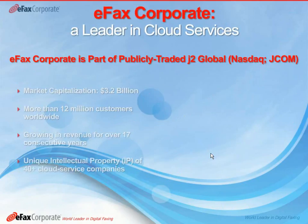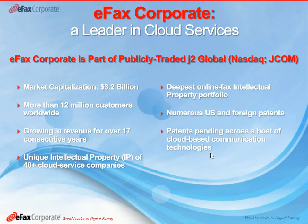So a little bit about eFax. eFax Corporate is part of J2 Global, a publicly traded company with a market cap of $3.2 billion. So we're a significant company with significant resources. We have over 12 million customers worldwide and have had growing revenue in 17 consecutive years. We specialize in cloud applications to help businesses be more productive. We're headquartered in Hollywood, California, where it is an absolutely beautiful day.